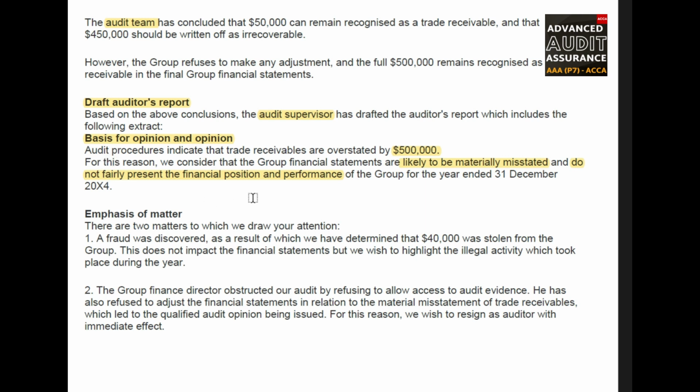And over here, he has done two things. First, he has said likely to be materially misstated. The second, he has said do not fairly present the financial position and performance. Now, have a look. The audit report first was this heading, which was wrong. Second was this issue. Third is this issue. We have identified 3 marks up till now. Now comes in the emphasis of matter paragraph. There are 2 matters to which we draw your attention. The audit supervisor has drafted this audit report and he is bringing attention to 2 matters in the audit report. But wait, over here, just give me a moment.